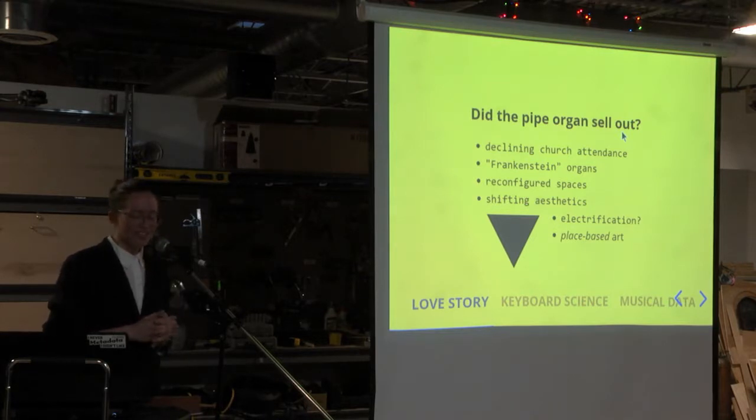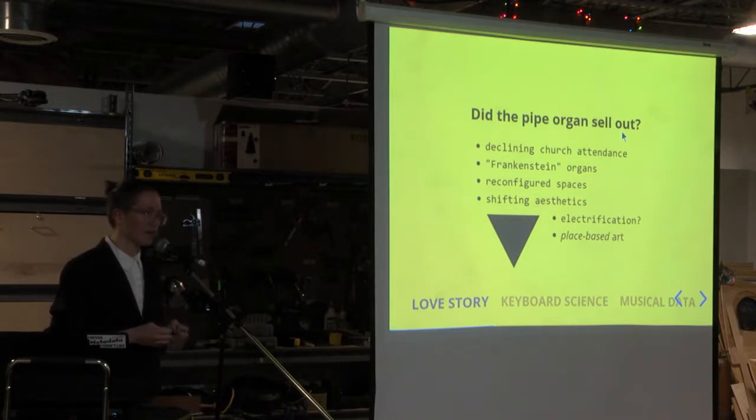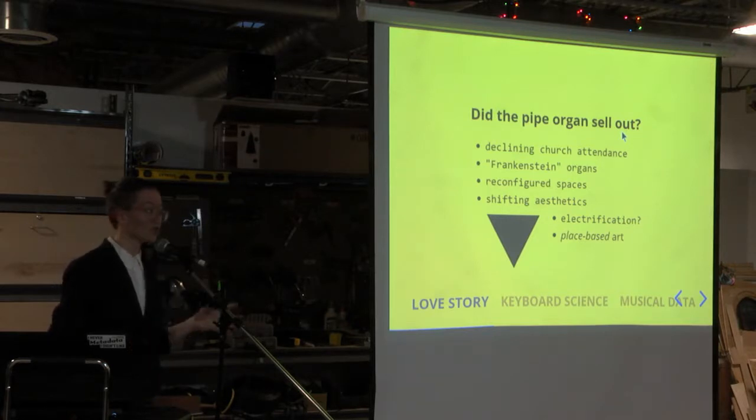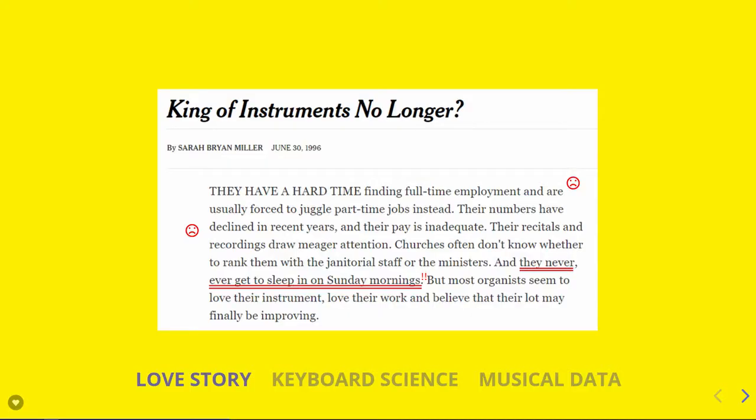We also see electrification of a lot of organs and the introduction of electronic organs, which I would argue really changes the organ in a big way, not necessarily a bad way, but it's a big change. So this essentially place-based art is going through a lot, and I have no solutions, but I raise it as part of the story. A side effect of this is that we have fewer organists.